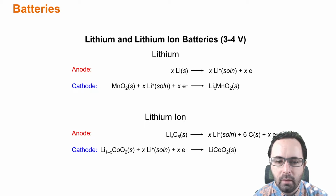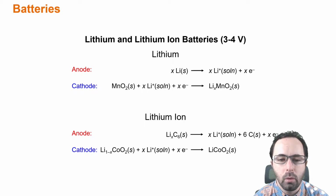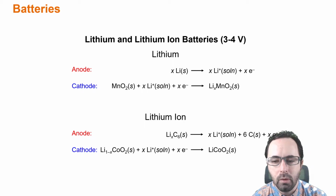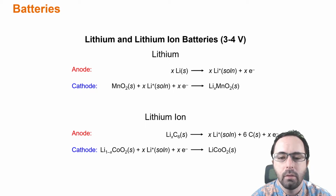So when I finished last time, I was talking about various types of battery chemistry. Batteries are also known as galvanic or voltaic cells, which means that the electrochemical cell proceeds in a direction that is spontaneous with a positive cell potential. And we left off, we talked about alkaline batteries.